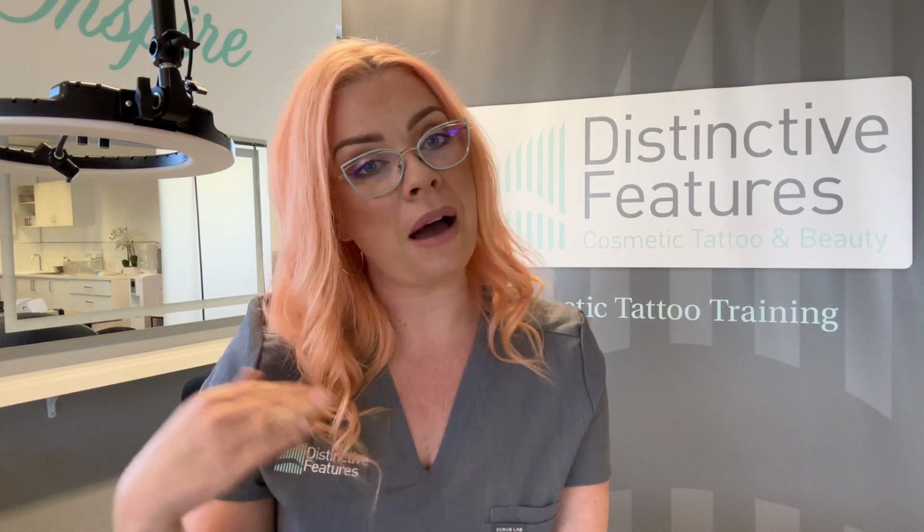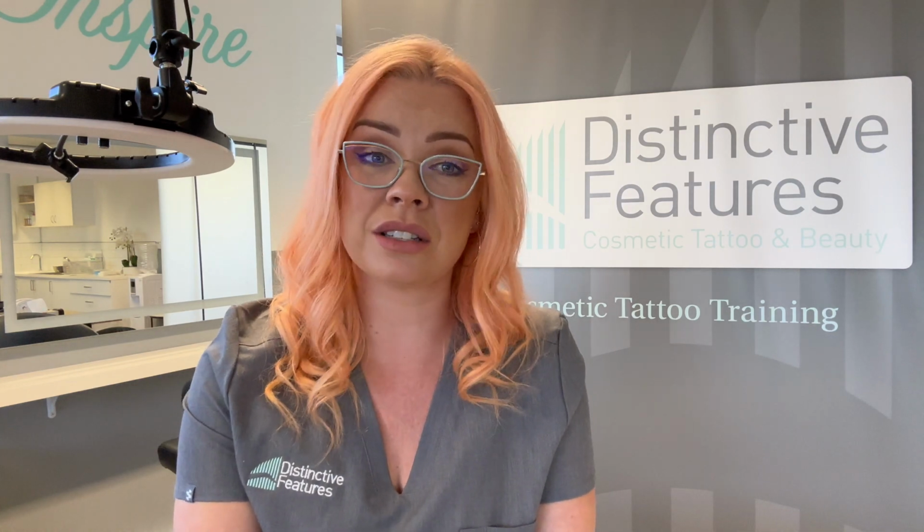Once we've pre-drawn in what we're going to show you in the mirror, it's going to look a lot more fierce in the mirror than what the actual tattoo is. So that's all very normal. When you finish your tattoo, it's always going to look brighter, darker, and much redder, apart from eyeliner. So your eyebrows and your lips, they're going to look very bright, very intense, very dark. And the next day, they're going to look even darker because they're going to oxidize.